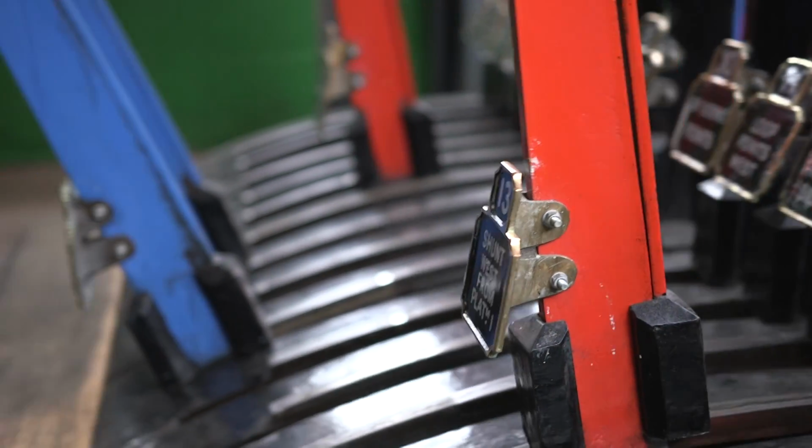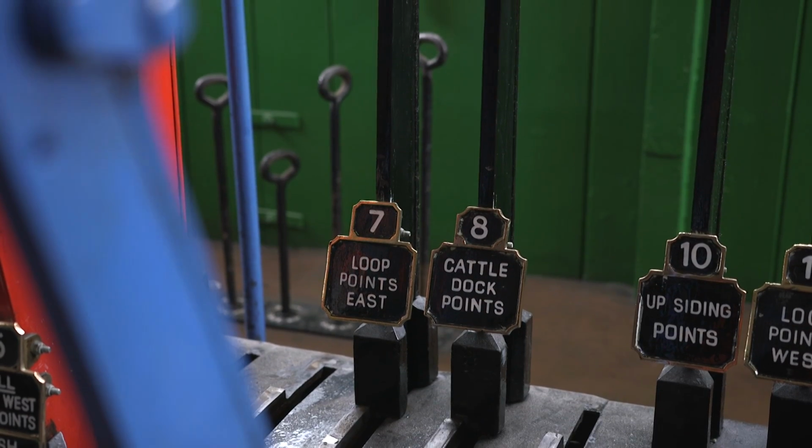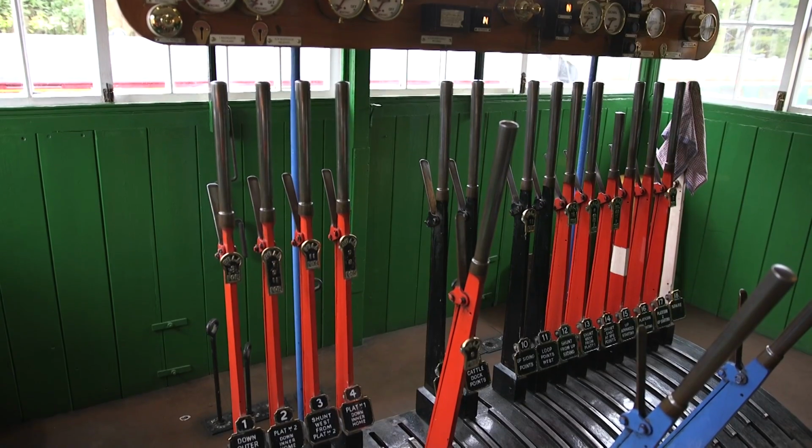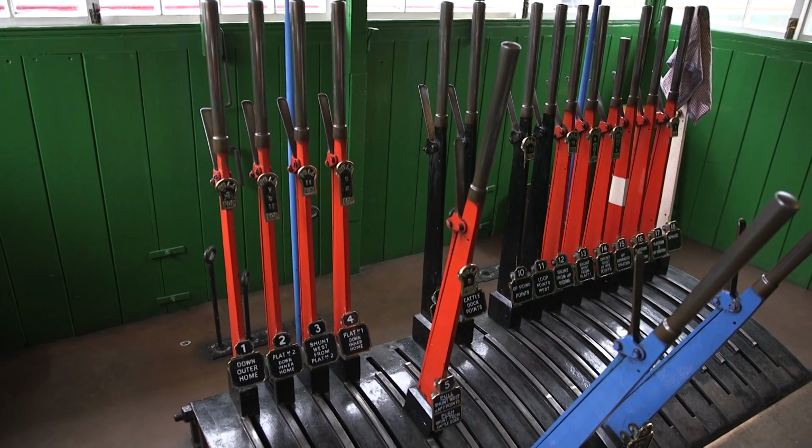In all of our mechanical signal boxes, like this one here at Alresford, we have basically 3 different colour levers. The red ones operate all the signals, the black ones operate the points, and we have blue ones, and they're locks on the points, which once we've moved a set of points, the lock is engaged and it stops the points moving when the train is going over them.